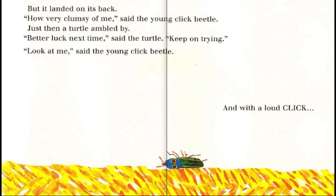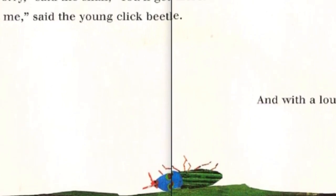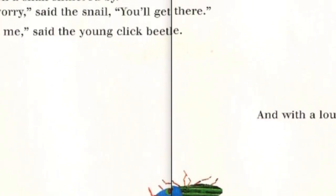"Better luck next time," said the turtle. "Keep trying." "Look at me," said the young click beetle, and with a loud click, it flipped through the air, but it landed on its back. "How very clumsy of me," said the young click beetle. Just then the snail slipped by.